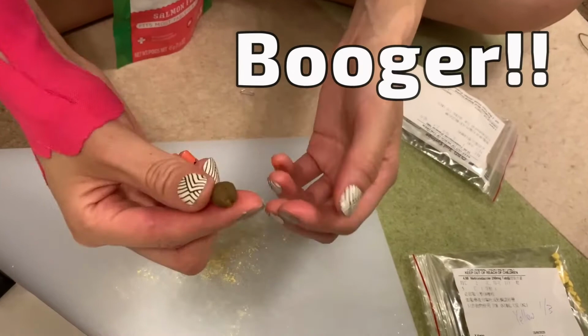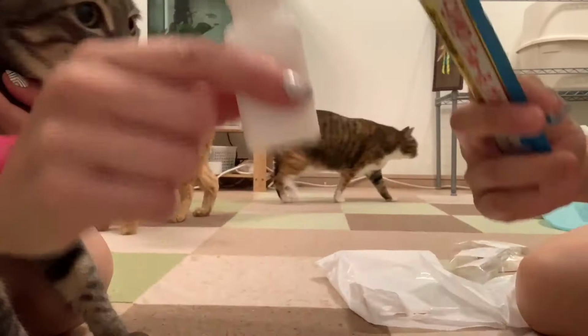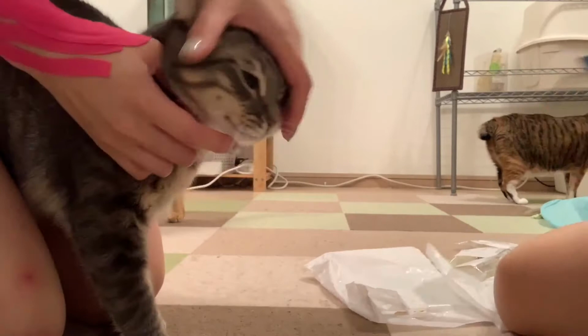First person to be pilled, we got Buddy, and then we have Gogo ready, and then we have this, and then we got some water with a syringe, and they're all using their own syringe for the medicine. Buddy is very easy with medicine, so all I have to do is go one, inside, and ease on.